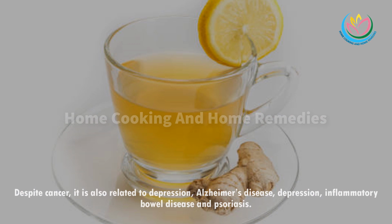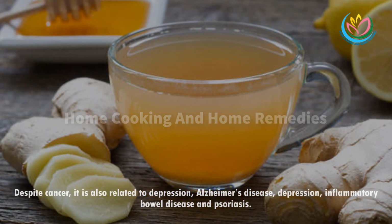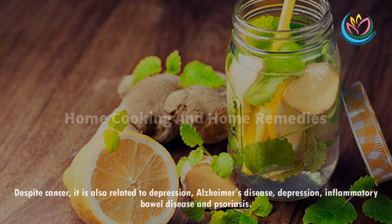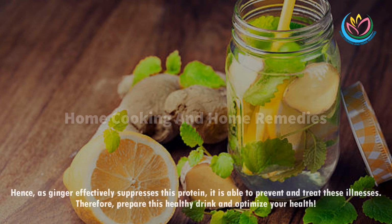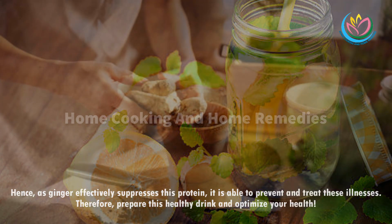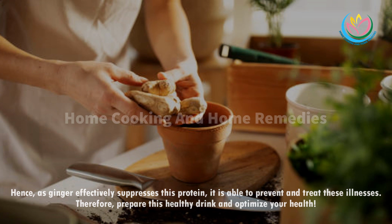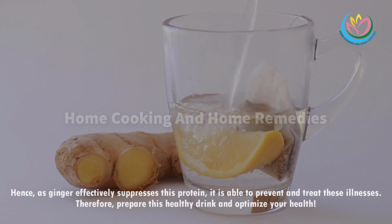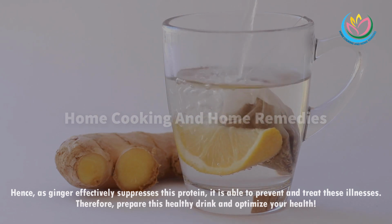Besides cancer, this protein is also related to depression, Alzheimer's disease, inflammatory bowel disease, and psoriasis. Hence, as ginger effectively suppresses this protein, it is able to prevent and treat these illnesses. Therefore, prepare this healthy drink and optimize your health.